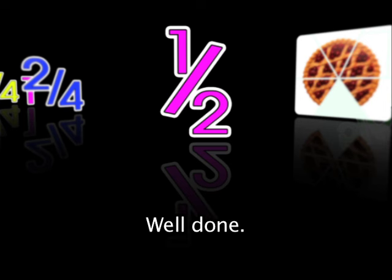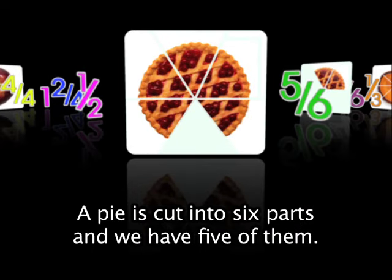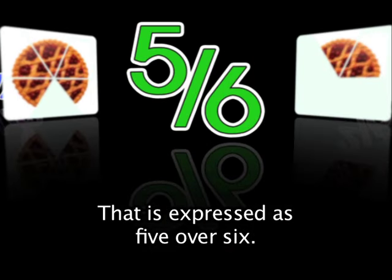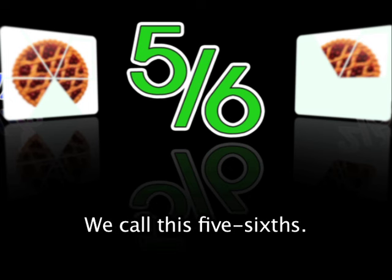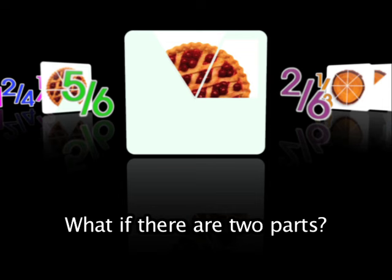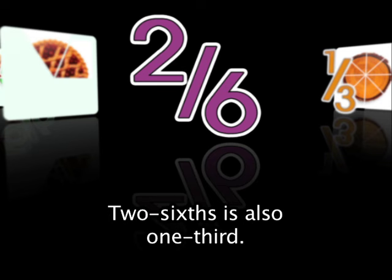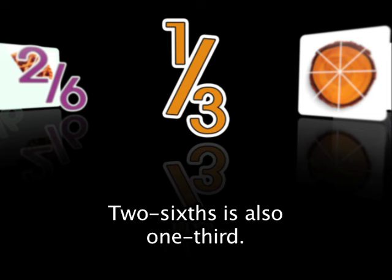Well done. Now let's try a different example. A pie is cut into 6 parts, and we have 5 of them. That is expressed as 5/6. We call this 5/6. Try it. 5/6. What if there are 2 parts? Yes, the answer is 2/6. 2/6 is also 1/3.